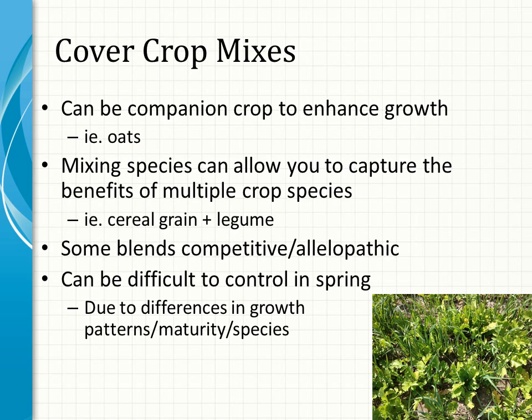Cover crop mixes can also be very beneficial. We can use mixes to help establish slower growing cover crops by intermixing faster growing cover crops with them, or we can have a mix just to gain a more diverse amount of benefits from a cover crop planting. If you do a cover crop mix, make sure to balance the mixes so that the multiple species together are not too competitive with each other. Also, different crops can mature differently, adding additional challenges to spring termination needs.